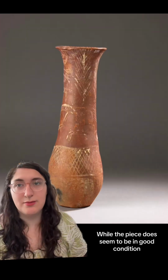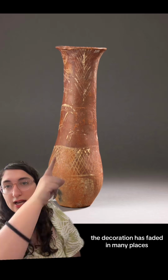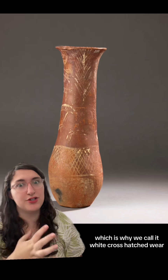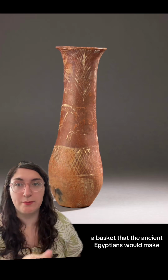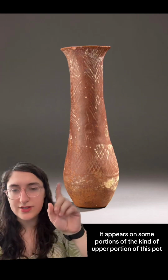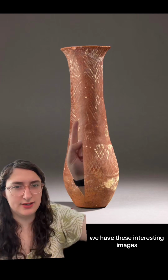While the piece does seem to be in good condition, the decoration has faded in many places. Here on the bottom portion, you can definitely see that cross-hatched pattern, which is why we call it white cross-hatched ware. It might be mimicking a basket that the ancient Egyptians would make, and it's very common for this type of pottery.